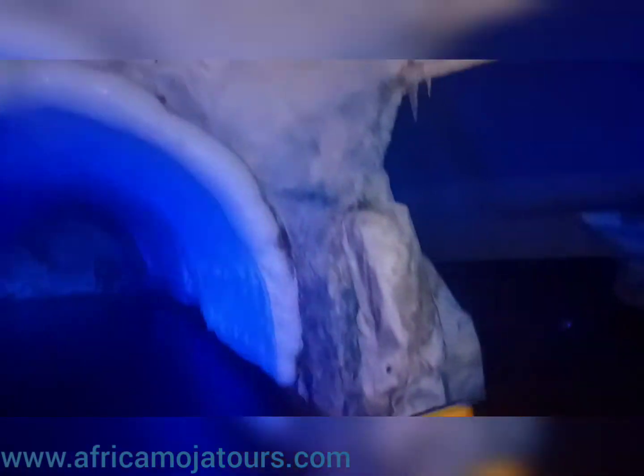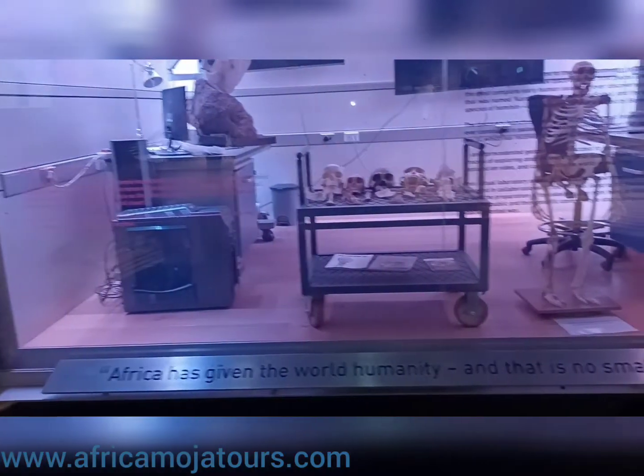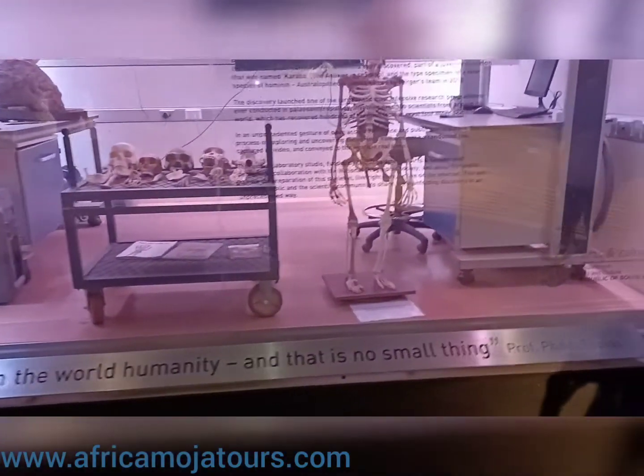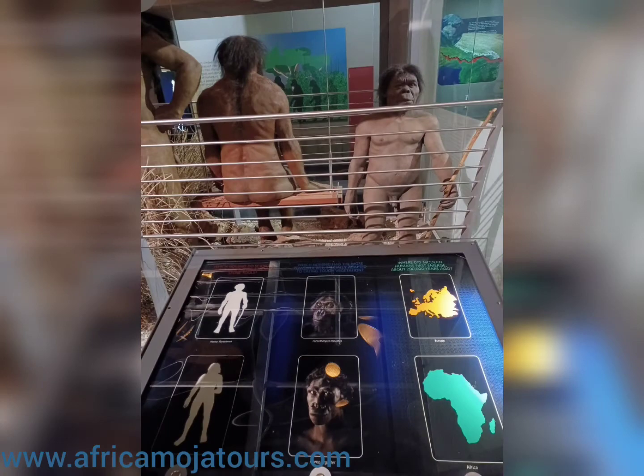The site comprises a strip of 1,000 dolomite limestone caves containing fossil remains of ancient forms of animals, plants, and most importantly, hominids. Maropeng is a Setswana name which means returning to the origins.